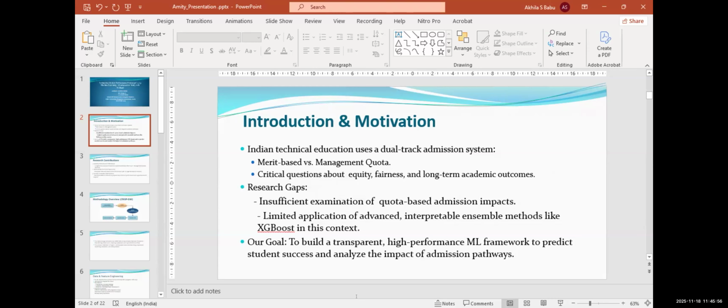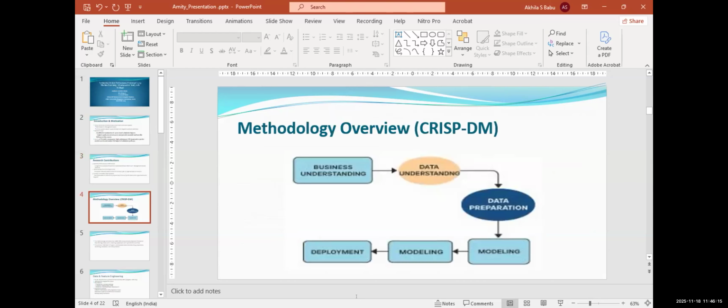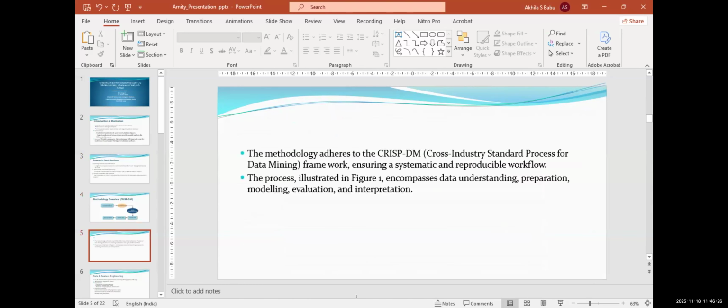And our goal is to build a transparent, high-performance machine learning framework to assess student success and analyze the impact of admission. Our research contribution includes quantifying performance differentials, demonstrating predictive superiority, and identifying actionable interventions. Then the methodology follows. This is the model we are establishing: data taking, then modeling, evaluation, and then final deployment. The methodology follows the Cross-Industry Standard Process for Data Mining framework, ensuring a systematic and reproducible workflow.